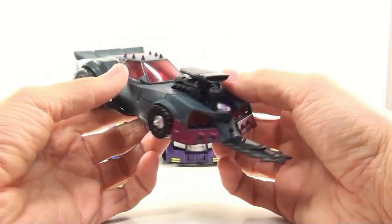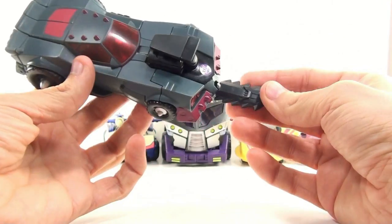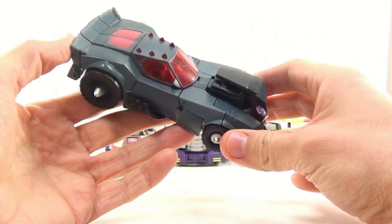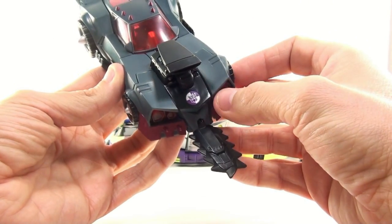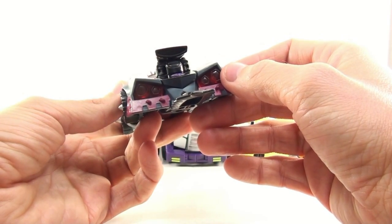And I absolutely love the fact that they used the Blazing Lockdown mold for this. The chainsaw just fits him so much better, in my opinion, as opposed to the hook of the original Lockdown figure. A gorgeous, really matte gray color, an absolutely beautiful-looking Decepticon logo. I love that logo.